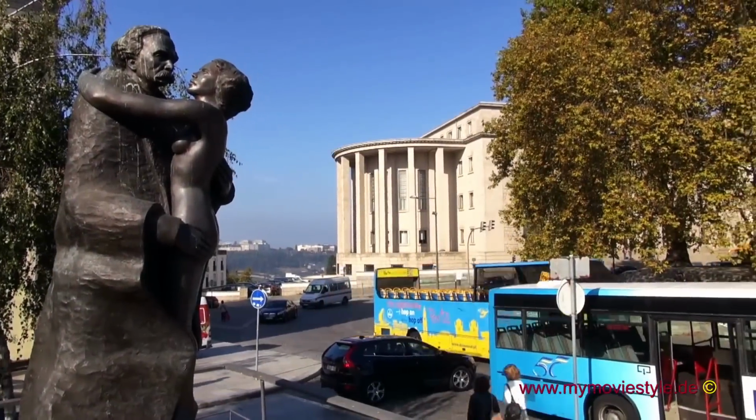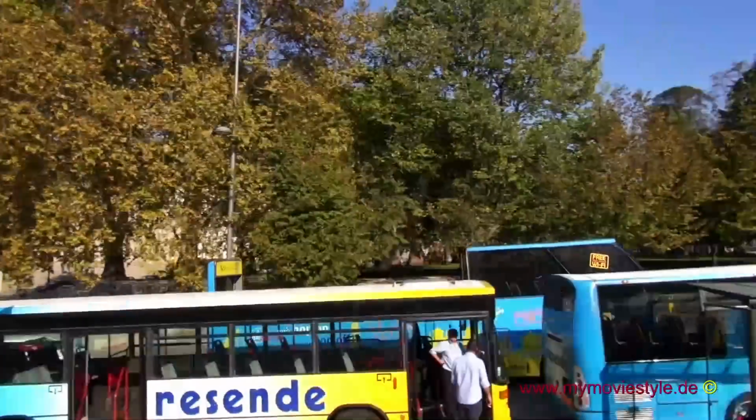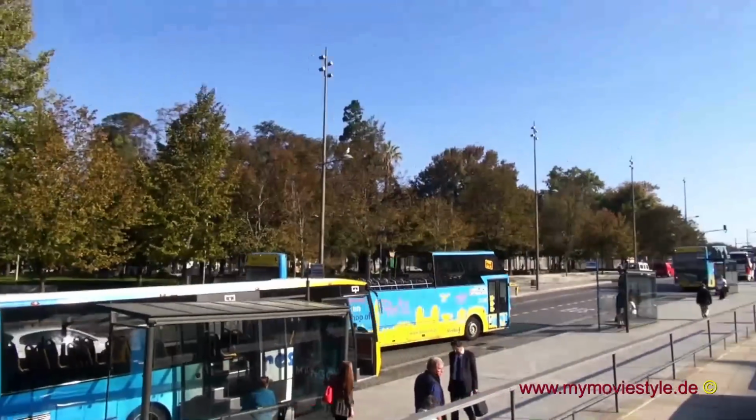Not far from the tower is the park Jardim da Cordoaria. It is worth looking at the strangely grown alley of trees.